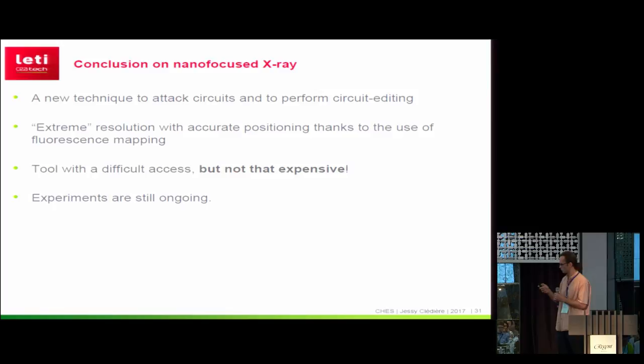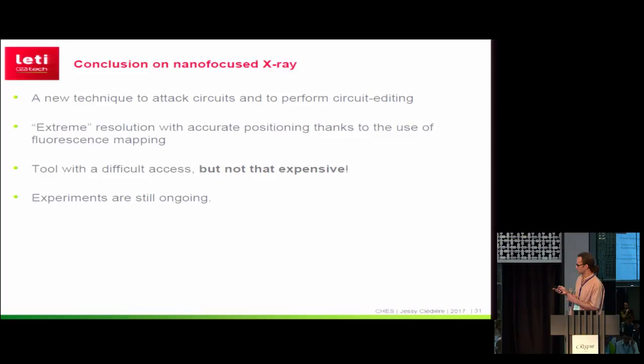And there are lots of experiments still going on. So in the future, we will make more communication on these techniques. So that's all for now. Thanks.